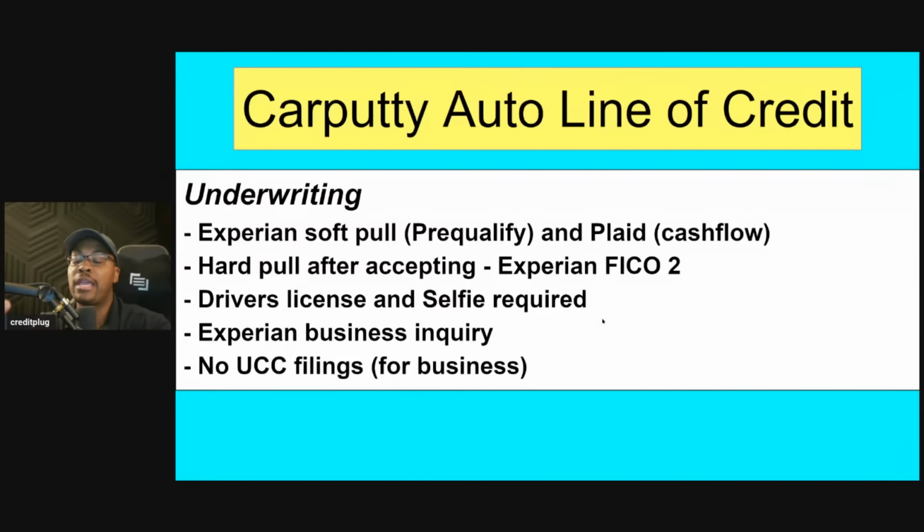So you might think because this is an auto related type of credit product that they're going to look at your auto FICO scores, right? But they're actually looking at the mortgage one. So usually when you have some type of installment loans or debt, a lot of times lenders will use the mortgage scores because the mortgage scores put a heavier emphasis on installment accounts versus revolving accounts.